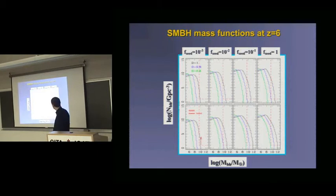So what you can see immediately, this is reducing the seeding fraction, and this is changing the alignment of the spins from random to aligned, and then this is reducing the Eddington cycle. So here's one thing you can notice.